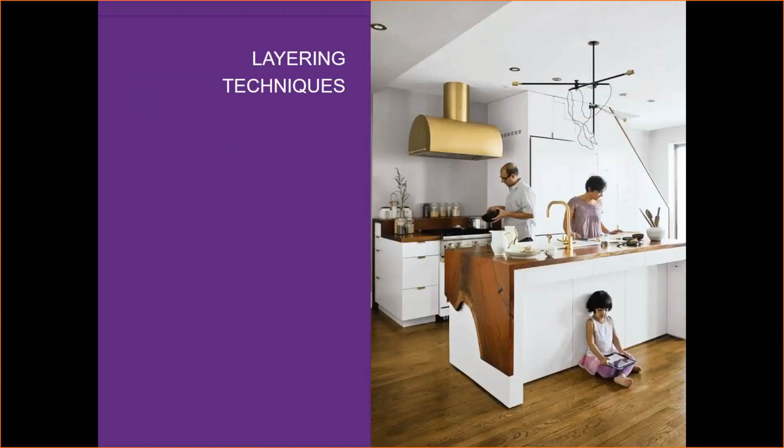Here's another way that layering was used to bring warmth and color into a modern white kitchen. The wood was layered right over that quartz island, and I love how that natural edge was left like that too.